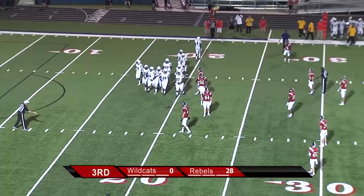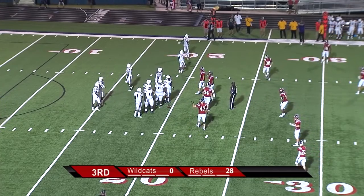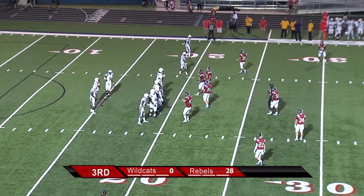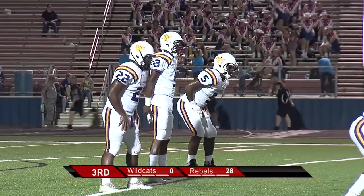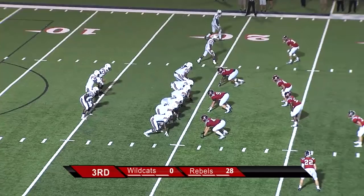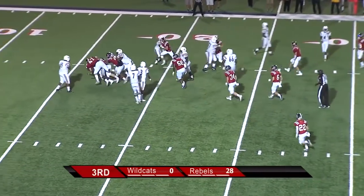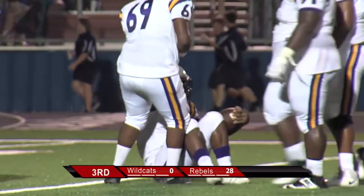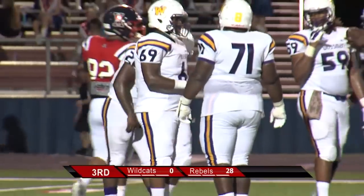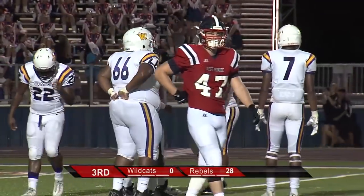Wossman will come out, try to get something going, some momentum going here in the second half. They're down 28-0. And they'll come out in the shotgun with two running backs and two wide receivers to the far side. Three-man front for the Rebels. He'll take the snap, and he'll hand it off to his big running back, number 22, Cameron Mack, and he's wrapped up in the backfield. Andrew Gleason, Malcolm Moore, and Ethan Swanner, everybody for the Rebels basically on the stop.